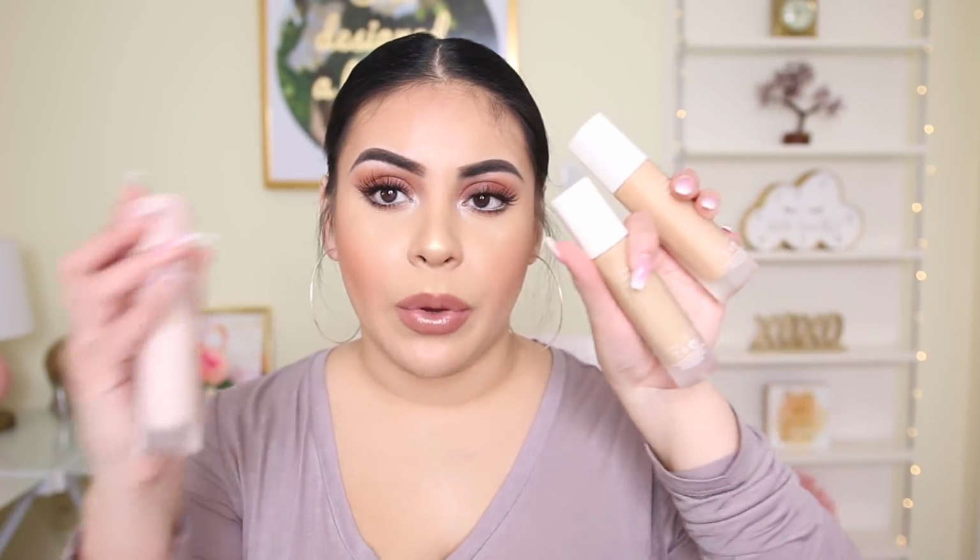But this is great if you're going out, if you have an event. I think this would even be great for weddings or something, because it really is long wearing, full coverage, and it doesn't give flashback, which I feel like are the 3 main things. And I love this foundation with this primer together. I feel like they work really, really good together.